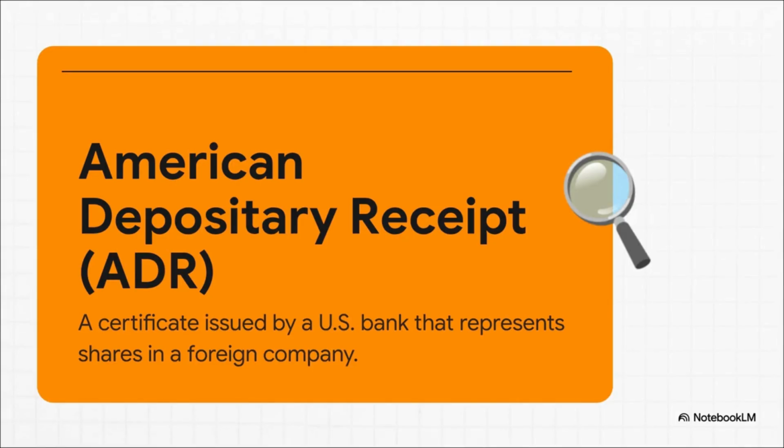Okay, so what is an ADR really? In simple terms, it's a certificate that's issued by a U.S. bank. What happens is the bank goes out and buys a whole bunch of shares in a foreign company, holds on to them, and then issues these receipts, these ADRs, right here in the U.S. And you can buy and sell them just as easily as you would a share of Apple or Ford.